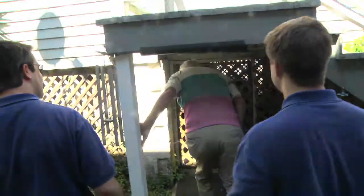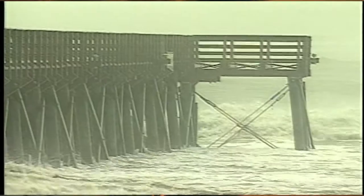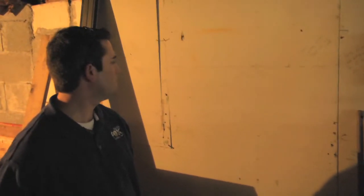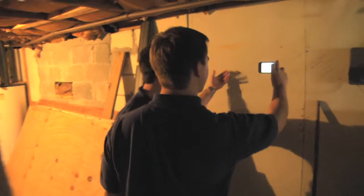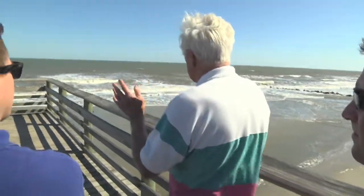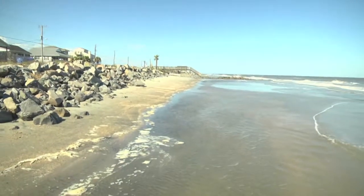This is the water level from Hugo right here that came in through here. Hopefully we won't have to draw another line higher than that. Oh, I don't want to draw one. I don't want to draw one an inch. Wow. Yeah, I've got to take a picture. 5 feet. One of the most vulnerable spots in Folly Beach is called the Washout, named for, well, washing out.